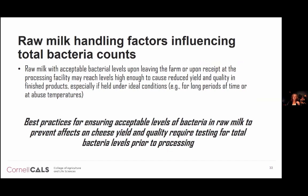So as I was saying, even if everything is great at the farm level, if that product is not handled correctly afterward, it can cause issues in the finished product. And so what I encourage processors to do, if they're going to hold their raw milk before processing, is to double check those bacterial levels as a control point for making sure that we don't have a reduction in yield for cheese or quality issues in different products like cheese and fluid milk before processing.